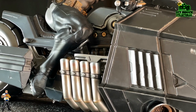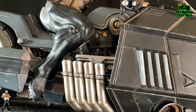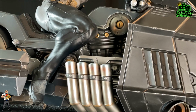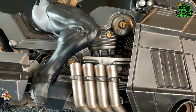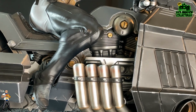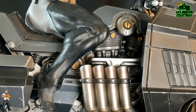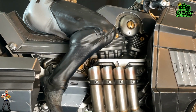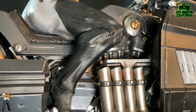Now, when you look at the other leg, you're going to see that his foot is on the peg of the bike, where he rests his leg while he's riding. Beautifully sculpted. Again, more texturing to the boot. The leather look on this looks phenomenal. The sculpt of the leg, him sitting down and the bending of the leg, and where the calf meets the thigh is just incredible. I love the way they give it that motion and the wrinkles. You can see the musculature and everything like that. It's just insane.